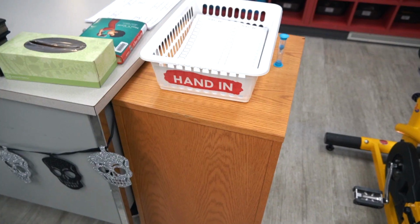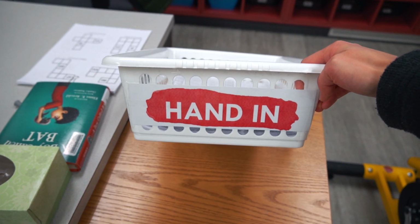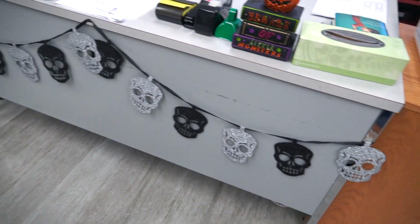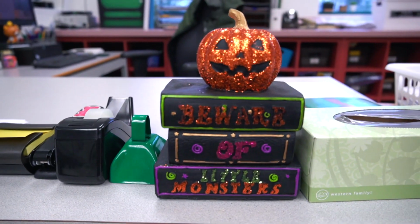So it's great. Over here, I like to keep my hand in bins, so whatever the kids have to shove in my face, they are directed to the hand in bin instead. As you can tell, Halloween is coming up in a couple days, so I do have a few Halloween decorations over here by my desk, and I love this one that I got from last year.